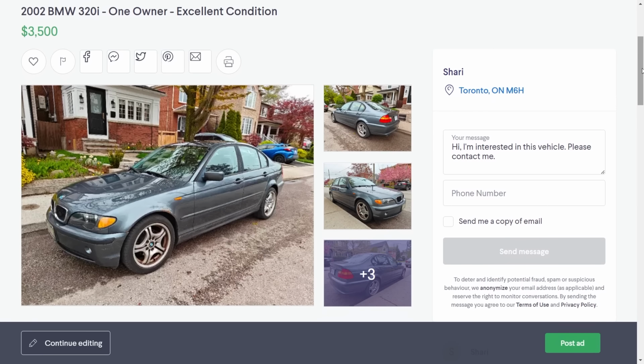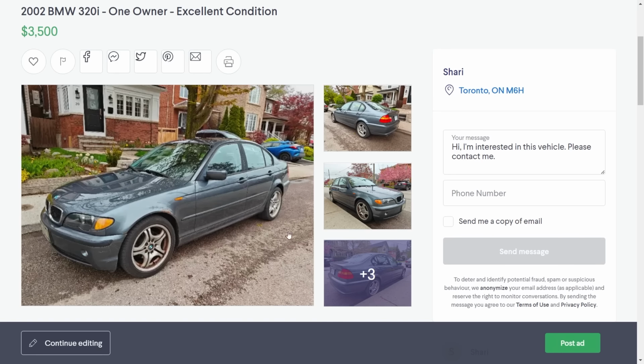The next step in the process is actually creating a professional, attractive, and detailed ad for your vehicle. Basically, you want to create the type of ad that you as a buyer would be attracted to and would want to see. We'll go over an example of an ad that I recently created for a family car that I helped sell privately myself.